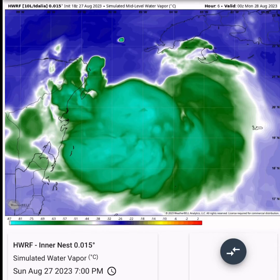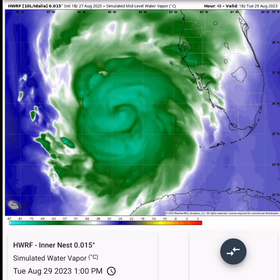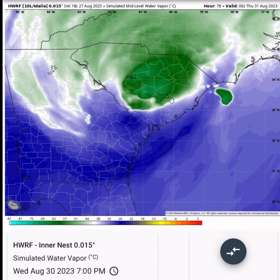This is going to be something to watch closely, as it's going to be a fast-moving storm as it gets picked up by a cold front draped over the northern Gulf of Mexico, but this will produce damage, this will produce flooding, and this will be a problem.